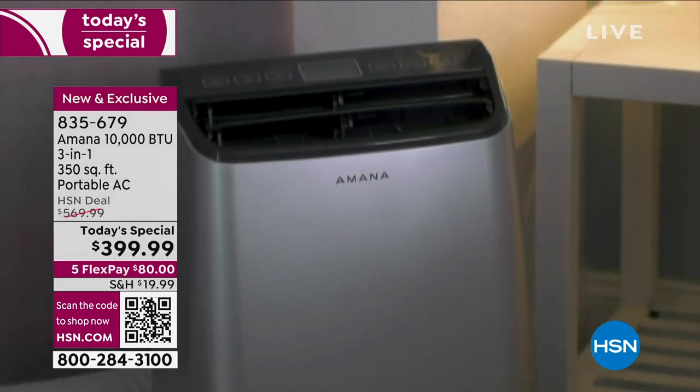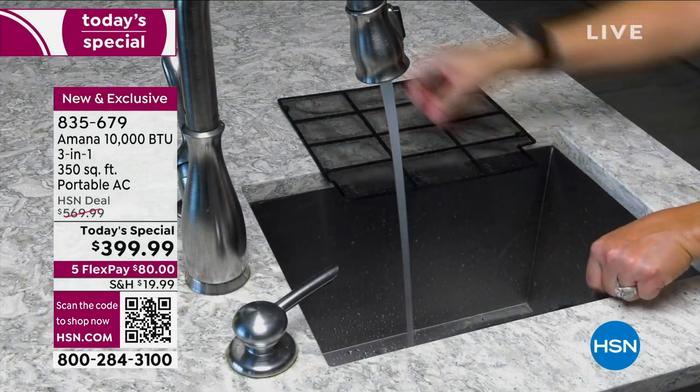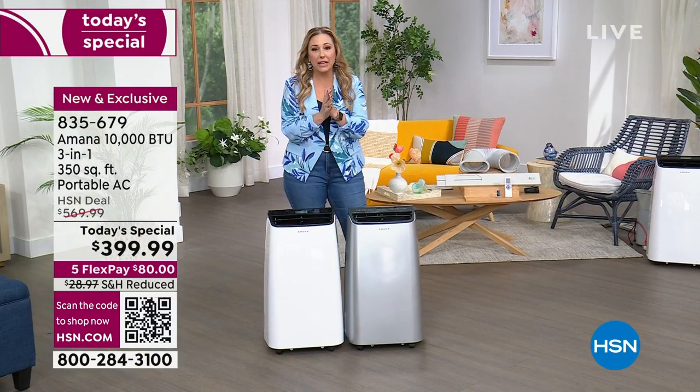Maybe you've got one room, which was the case in my house, the bedroom, that just didn't get cool. The guys came out and said it's $15,000 to redo your ductwork and everything. And I said, you know what? I'm just going to get a portable air conditioner, and it was the best money that I ever spent.